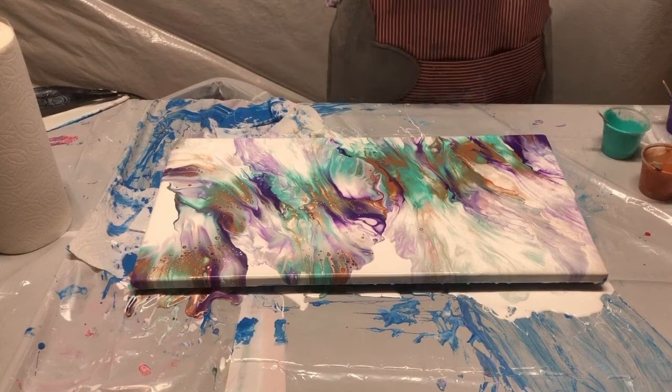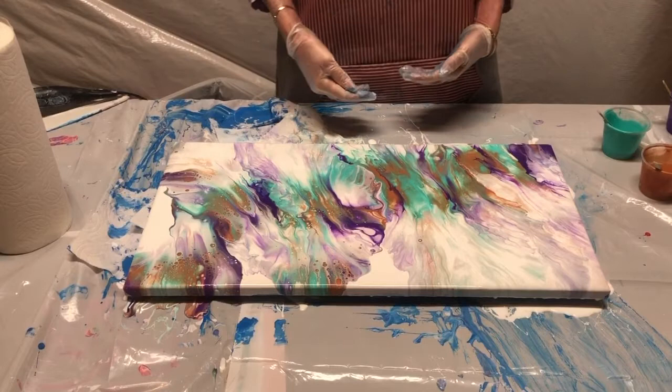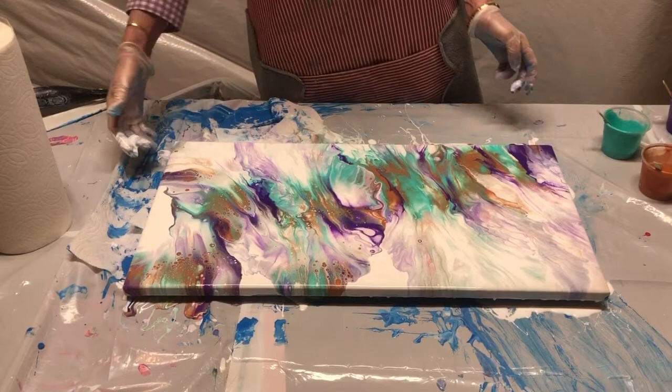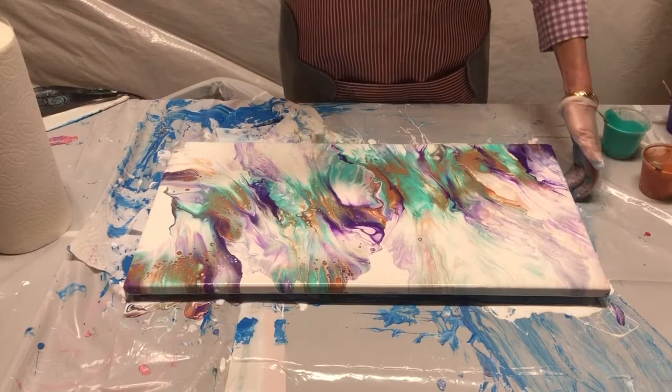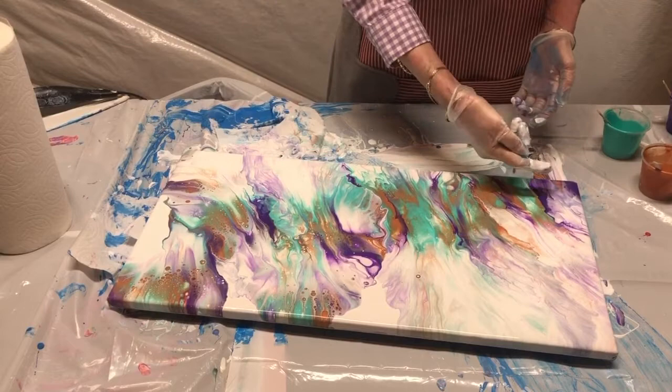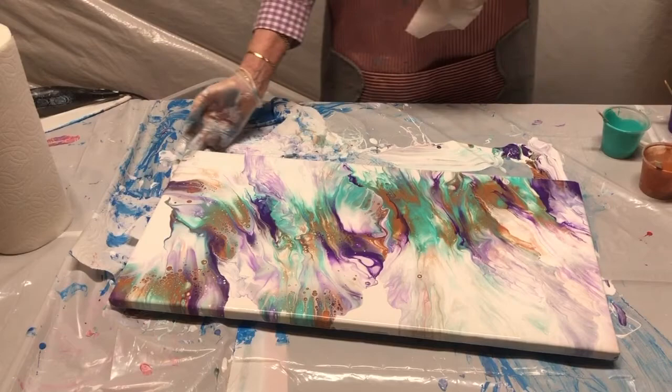Okay, I think that looks better. I think that's pretty. Do I want more there? Tony? No, I think it looks good. So that's different. I'm wiping it off on the sides because it's going to drip and it's going to continue to run off. So I've got like a dark purple here, but tomorrow when this is dry, that dark purple may be gone. So just continue to wipe this off.